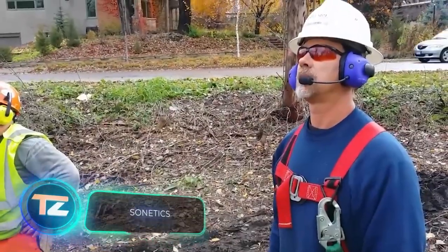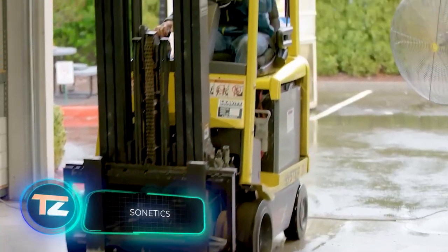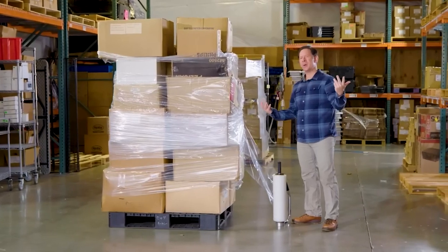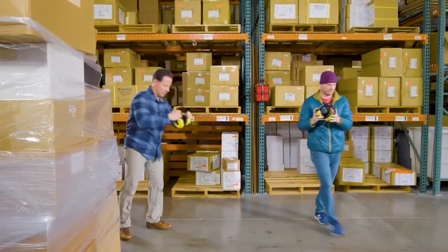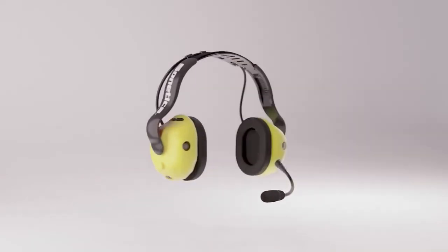A circular saw produces 90 decibels of noise, while forklifts go over 100 decibels, making workers shout and causing discomfort. However, US-based Sonetics, a prominent provider of communication systems for tough environments, offers a solution. Their headsets offer several noteworthy features.